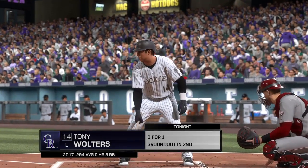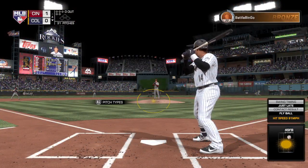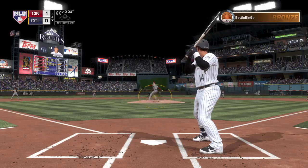Stepping into the box, Tony Walters comes off the bench for the Rockies, leading off the fourth inning, down 1-0 in the ball game. Catcher number 14. First pitch of the at bat on its way.